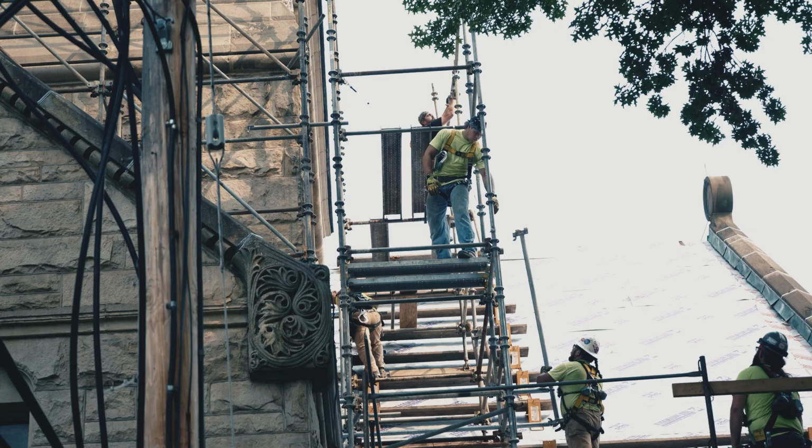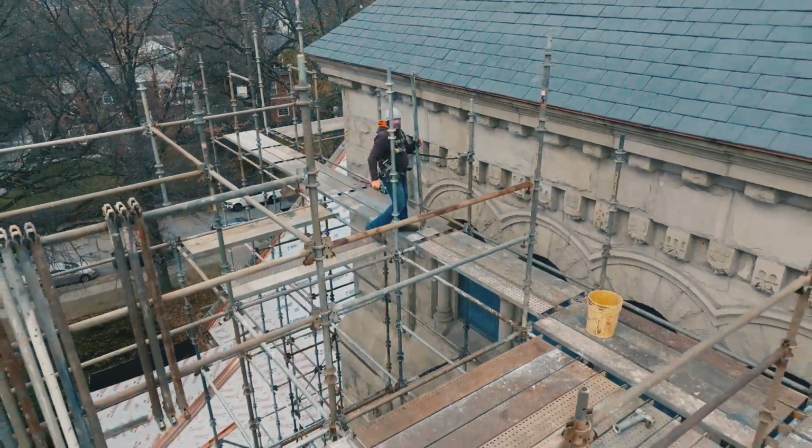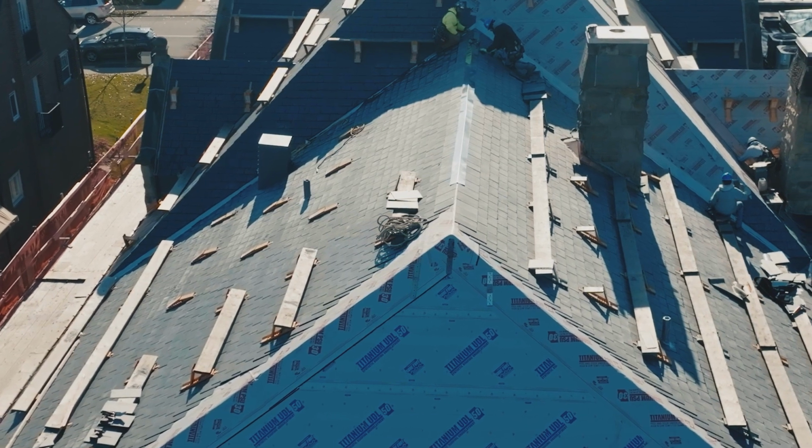Once we got all the slate tore off the church, we had to build scaffolding around the base of the steeple, which was on the church's roof, which was pretty interesting because you had to go up the actual roof of the church to get to the steeple.